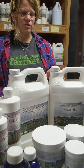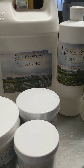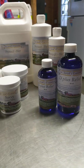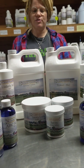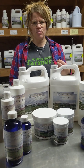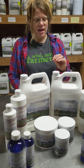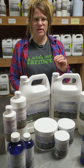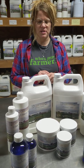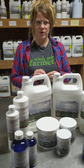For the cold winter months, Protector is basically like Savvy Udder, but it's a liquid base. It's 100% liquid, 100% oil base. So it's a good product to use in a teat dipper to dip the teat ends right after milking before the cows go outside. That's great to prevent frozen teats. When the cows come in 12 hours later, you still have a great oil sheen on the teat end, and that provides a great barrier against the cold weather and frozen teats, because it's 100% oil base. And the strong essential oils in there are great for their antibacterial properties.